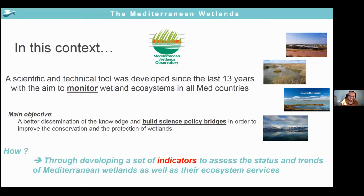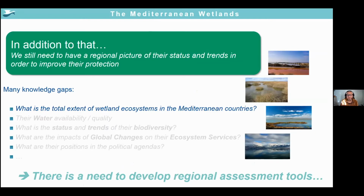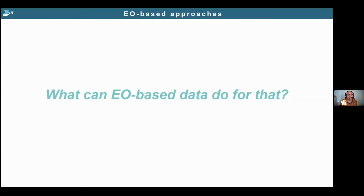Okay, thank you. So how does this Mediterranean Wetlands Observatory work? We work through developing indicators. These regional indicators answer the questions I showed before, but also many other questions related to wetland conservation. Today we will talk only about the first question: what is the total extent of wetland ecosystems in the Mediterranean countries? And in this framework, what could Earth observation tools provide for that?